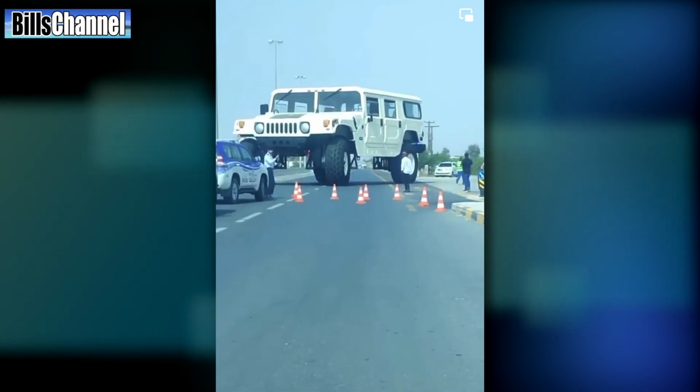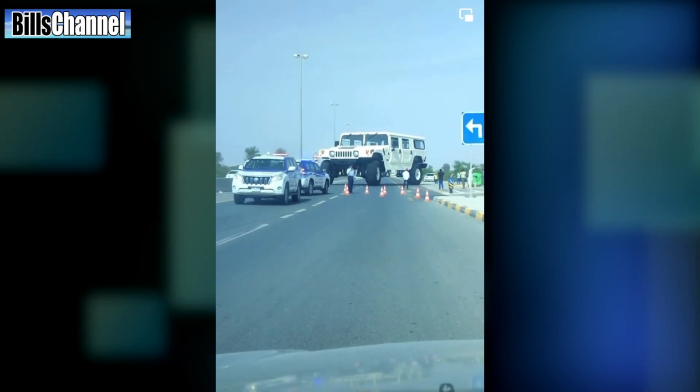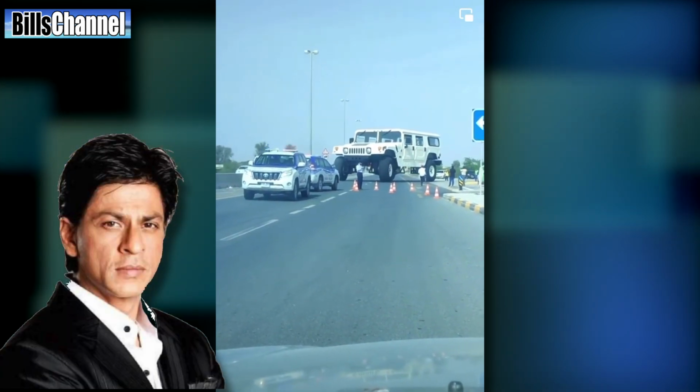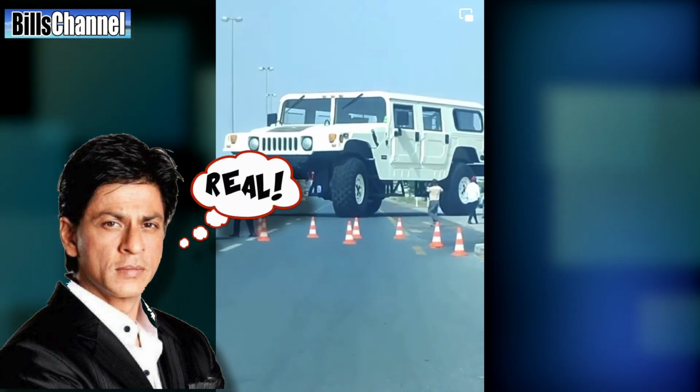So I think it's time for you to make up your minds and let the world know what you think. If you think this is a real working vehicle that can drive down the road under its own power, I want you to go with real.